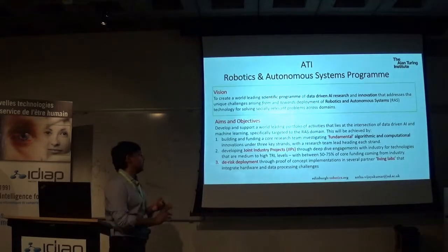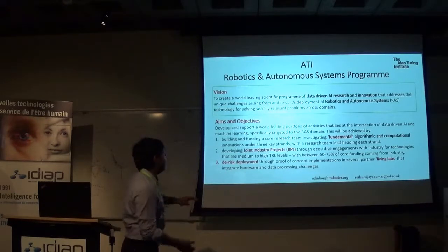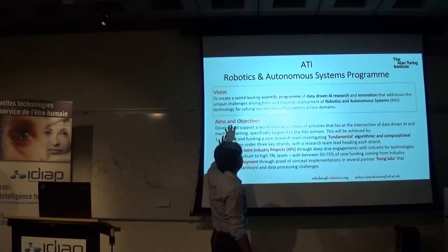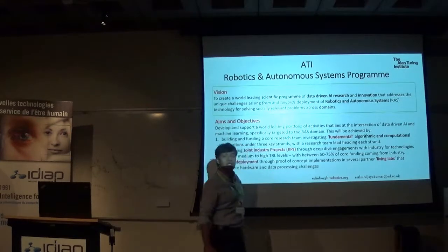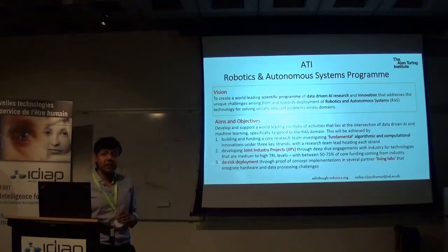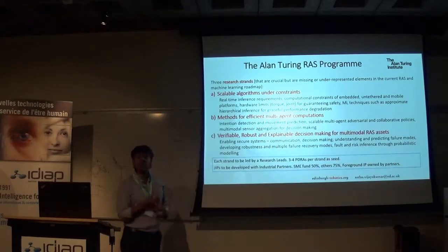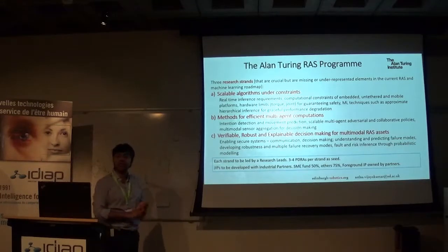I've just started a new role at the Alan Turing Institute as co-program director of AI, and one of the things that we're doing is to look at a scientific program of data-driven AI and research that addresses the challenges arising from and towards deployment of robotic systems. So that's our mission at the Alan Turing Institute, at least the robotics side of things, and I'm looking at 3 research strands that we're supporting. If any of you are interested in any of these things, please come talk to me.